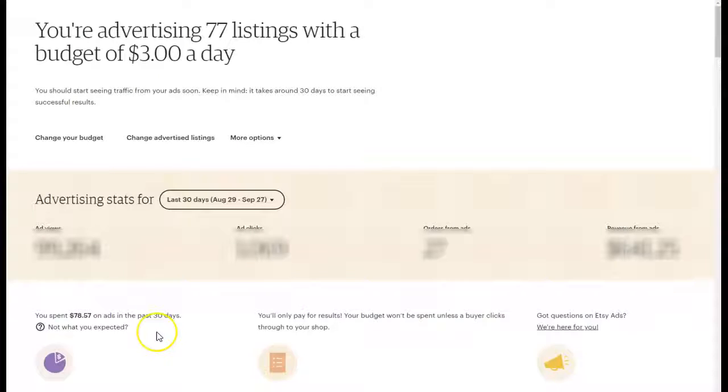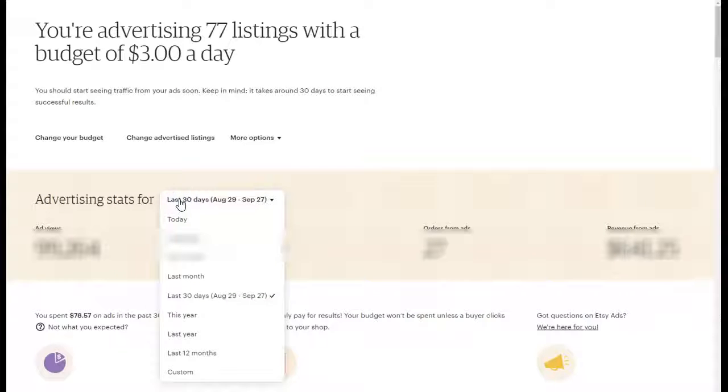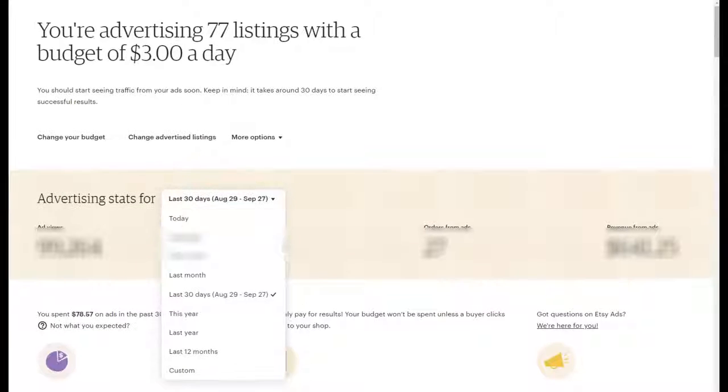Today I'm going to dive right into part 5 of a series that I've been doing on the new Etsy Ads platform. Okay, so here we are in my advertising dashboard, and a couple things to note. Etsy did make an additional change to how you can view the data for your advertising. It used to be that you could only look at a couple of things. They changed it to custom, and now they have pretty much whatever you want: today, yesterday, this month, last month, all the typical things that you would expect from Etsy.